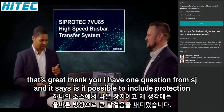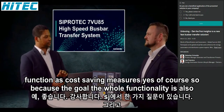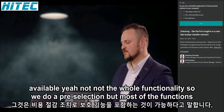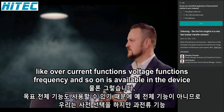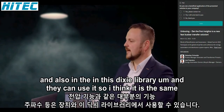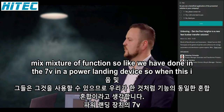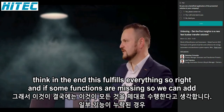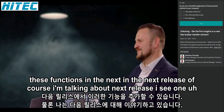Thank you. I have one question from SJ, and it says, is it possible to include protection functions as cost-saving measures? Yes, of course, because the functionality is also available. Not the whole functionality, so we do a pre-selection, but most of the functions like overcurrent, voltage, frequency, and so on are available in the device, and also in this DIGSI library, and they can use it. It is the same mixture of functions like we have done in the 7VE paralleling device. In the end, this fulfills everything. If some functions are missing, we can add these functions in the next release, of course.